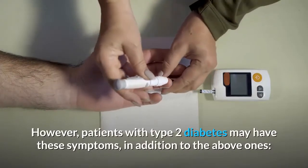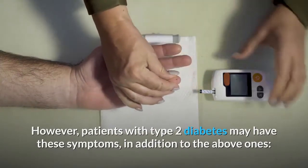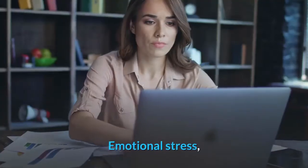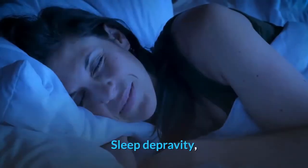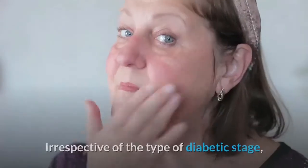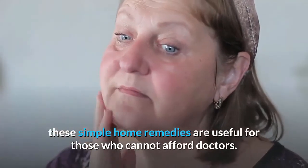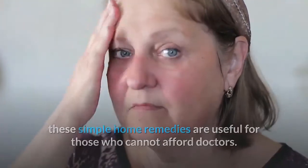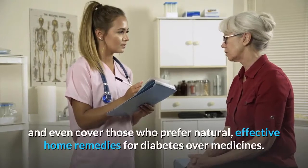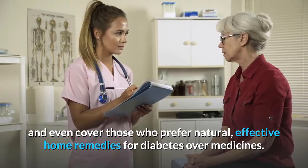However, patients with type 2 diabetes may have these symptoms in addition to the above ones: tingling of hands and feet, numbness, emotional stress, sleep deprivation, genetics, toxins. Irrespective of the type of diabetic stage, these simple home remedies are useful for those who cannot afford doctors. This is also helpful for those who are afraid of the growing symptoms, and even covers those who prefer natural, effective home remedies for diabetes over medicines.